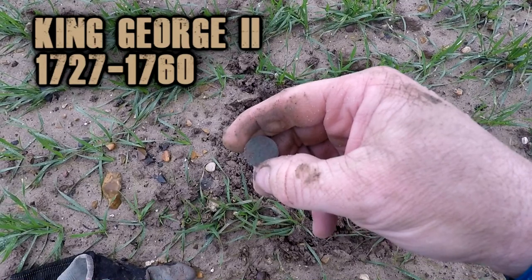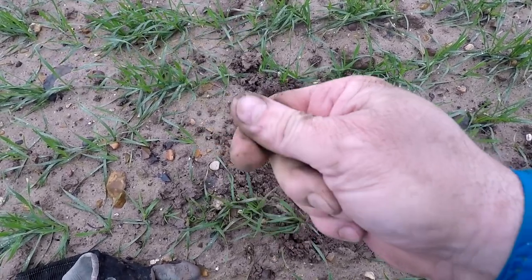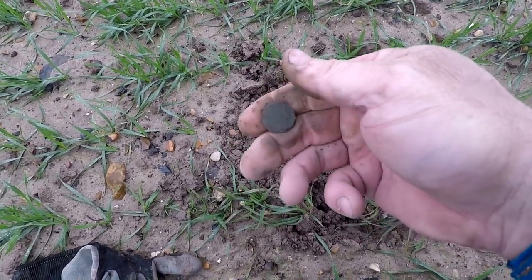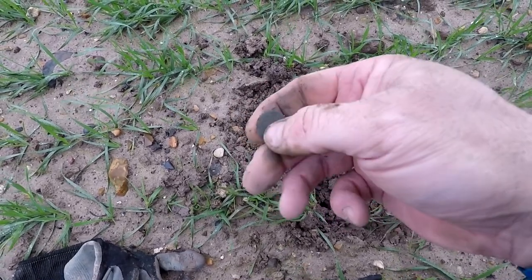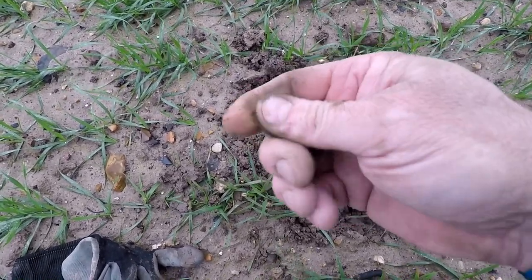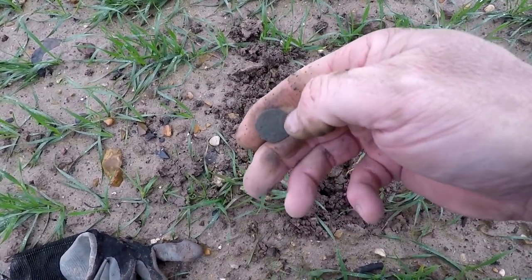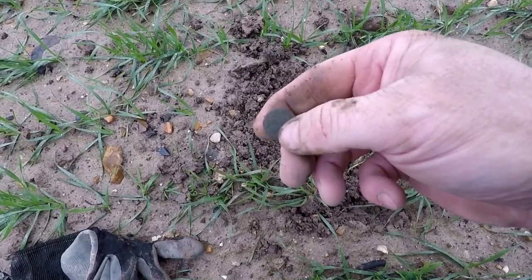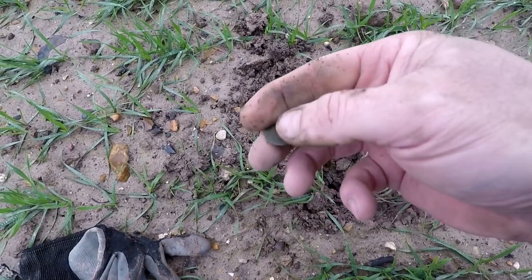Yeah, it looks like a bust to the left. So this could be a KG2. It's hard to see, but it's a bust to the left. It's a KG2, I don't know what this is. Or it could be a farthing. I'm not sure. It's pretty small. I can't see anything now. We'll have to clean it up later on and see what this is. Looks like a KG2, though. All right, let's keep going.